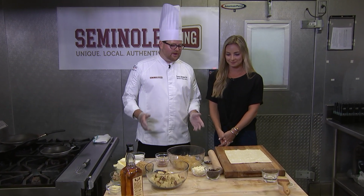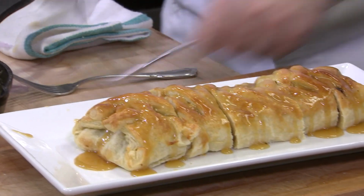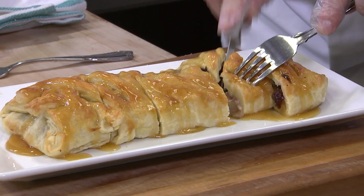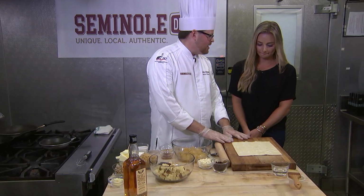Today we have a really great holiday recipe. It's an apple strudel. Okay. But there's a lot of components that make it really special. And so we're gonna go ahead and get started. Let's do it. All right, so we started out, we have our puff pastry. We've got that rolled out, but we're gonna come back to it.